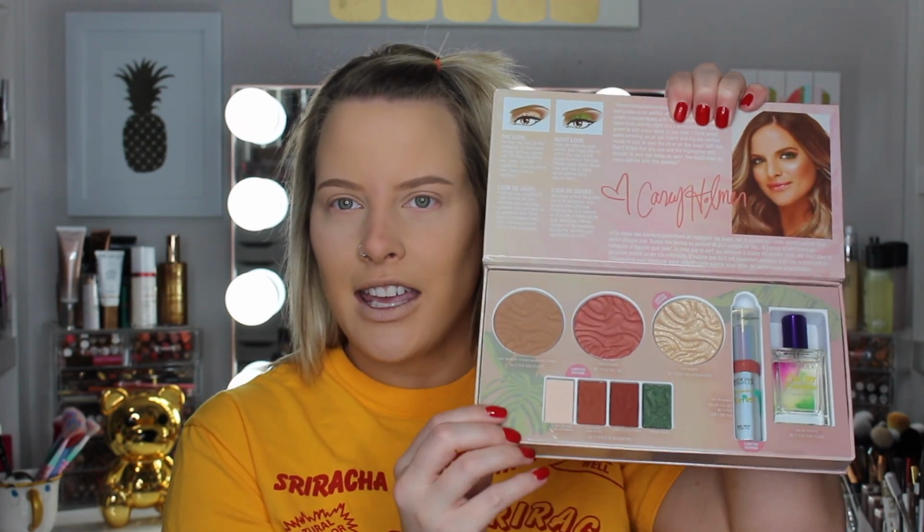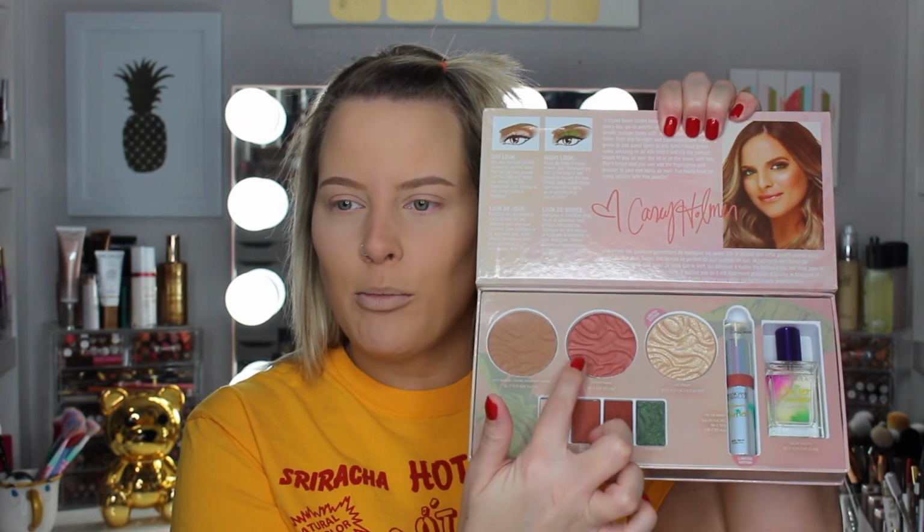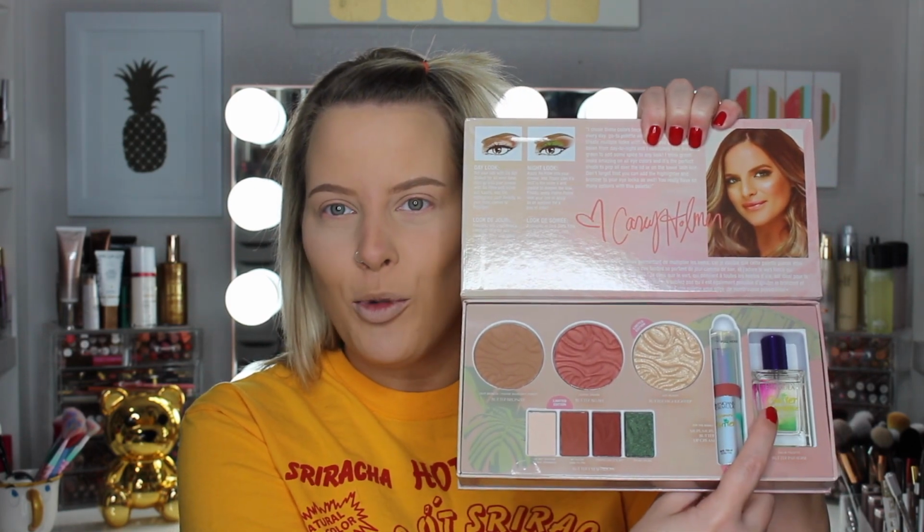She gives you two eyeshadow options up here at the top, and then there's another picture of her, which I think is the same one that's on the back, but I'm not sure. In this kit, you get a bronzer, a blush, a limited edition highlighter that I believe is only in this, a perfume, which everybody has talked about, but I've never smelt it, and then some butter eyeshadows.